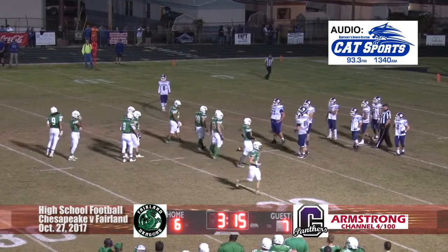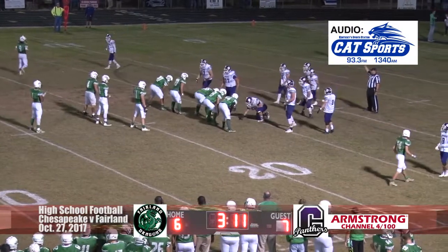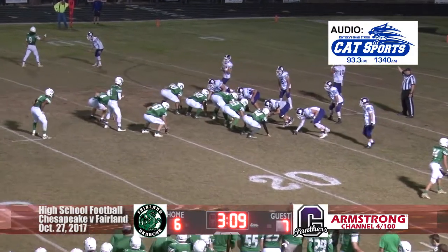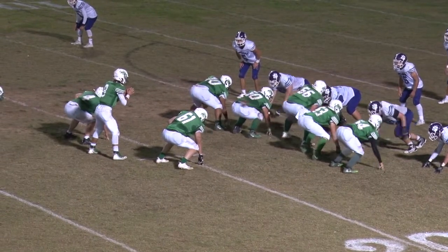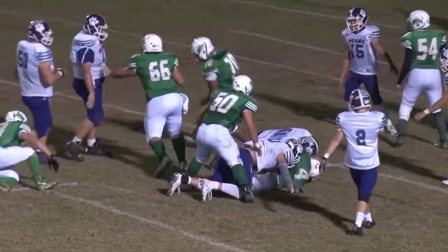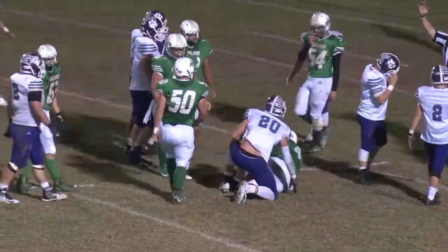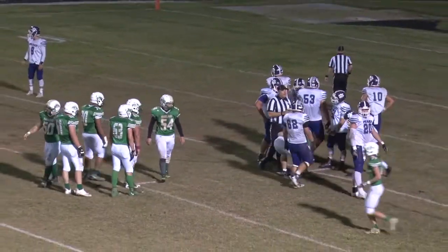Lambiot back in the gun, has Fisher to his left, Hunter Morrison to his right, and Cunningham behind him. Morrison and Fisher in three-point stance, receiver each way. It's the pistol. Going to hand it to Fisher off the guard, and Fisher's going to pick up, it's like 3 yards on the carry. And a cloud of dust. Yeah.